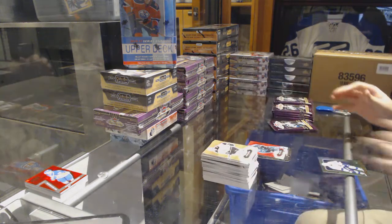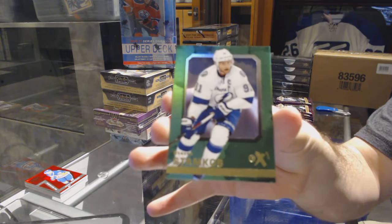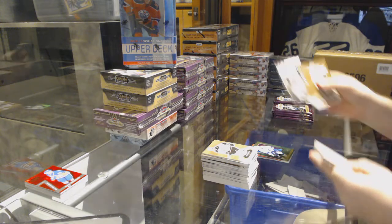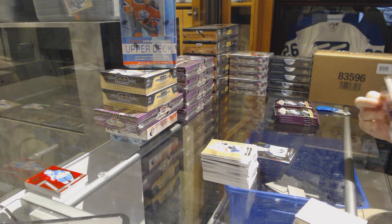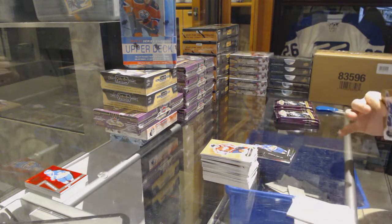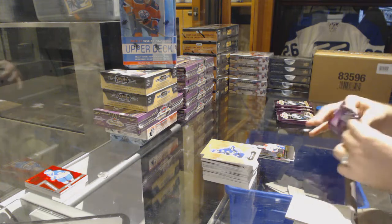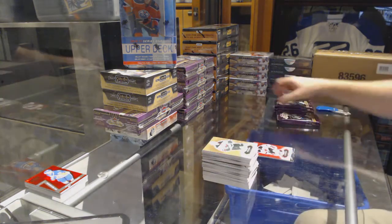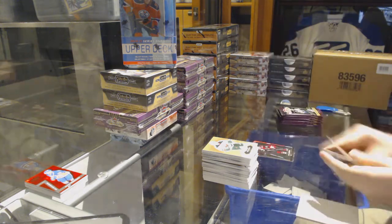We have an EX for the Tampa Bay Lightning, Steven Stamkos. Jack Eichel for the Buffalo Sabres. Metal Universe. Nicole, how are you doing tonight, by the way? Metal Universe of Beauvillier for the Islanders. Sergachev for the Montreal Canadiens. Showcase. Red Gold of Kyle Palmieri for the New Jersey Devils. Metal Universe of Dvorak for the Coyotes.